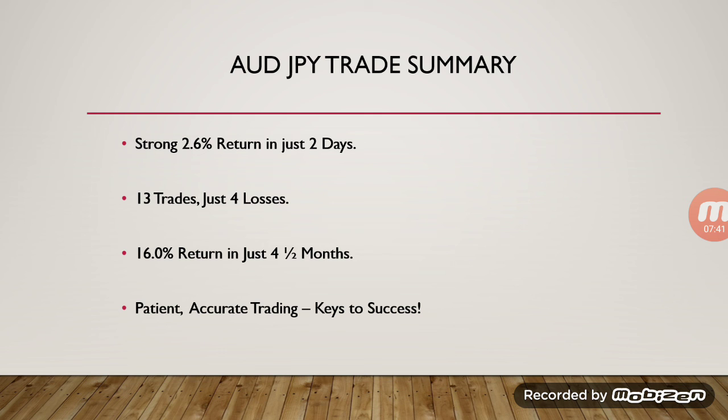13 trades have now been completed since the start of this new approach in February, with just 4 losses. Very impressive. And what this is essentially telling us is that a patient and accurate approach to trading in the currency market is perhaps the best way to enjoy short-term as well as long-term rates of return from this currency market without having to trade every day or even every week.